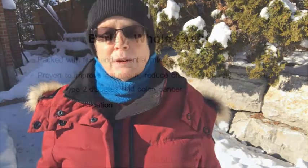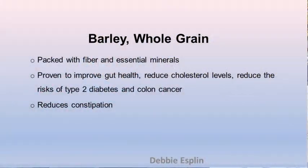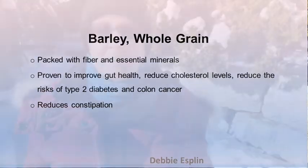Barley is a whole grain. It's packed with fiber. It helps promote gut health. It helps relieve constipation, and also it helps build a healthy gut, which reduces inflammation and helps reduce diseases associated with inflammation. Eating barley on a regular basis has also been shown to reduce cholesterol levels, to reduce your risk of type 2 diabetes and your risk of colon cancer.